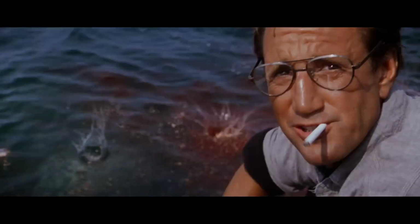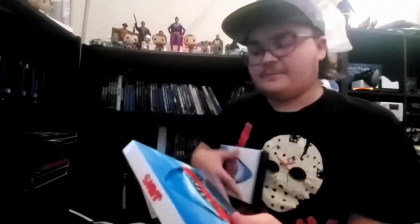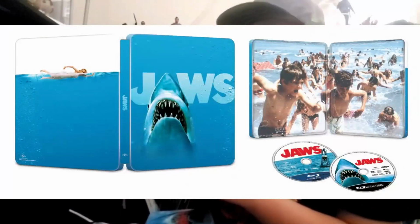Yeah, this is true 4K, and does come with both Dolby Vision and HDR10. I believe this also comes with a Dolby Atmos track, so you don't have to worry about that. This is the best the film has ever looked, and I am really glad that I was able to pick this up when I did, because the Steelbook didn't really appeal to me that much, and I'd rather just get the lenticular.